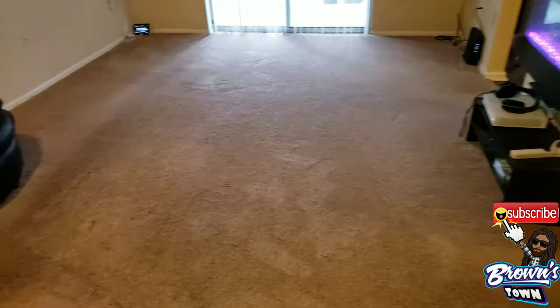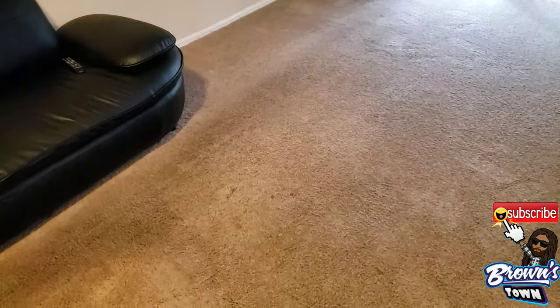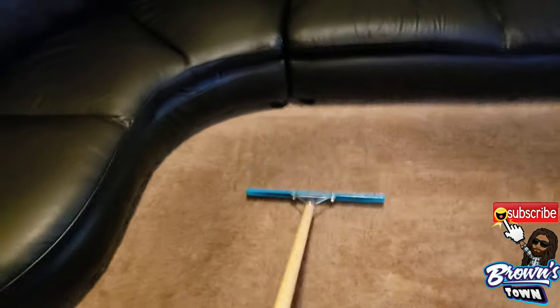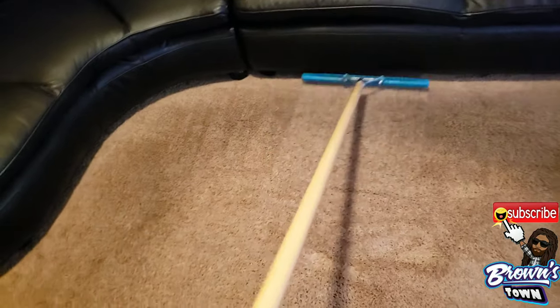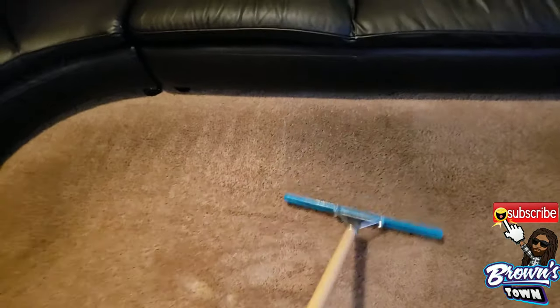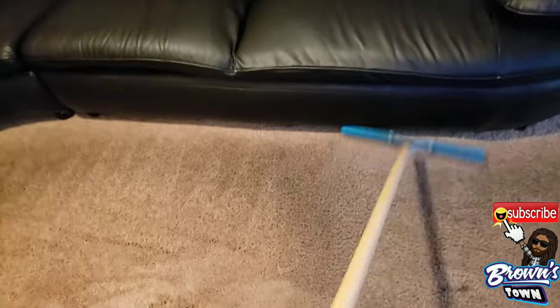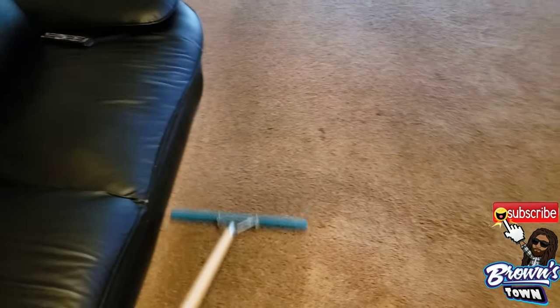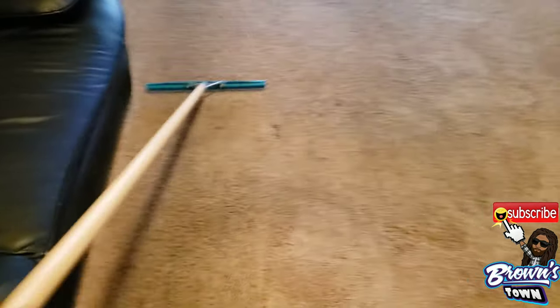In my opinion, I think it lightened up. See some wear and tear. Just like if I was using a CRB, I would go in a different direction on the same area that I already raked.